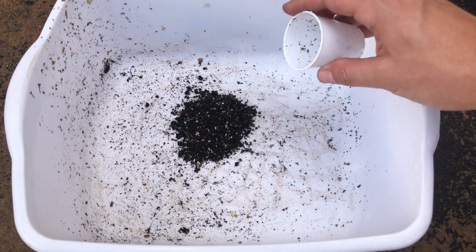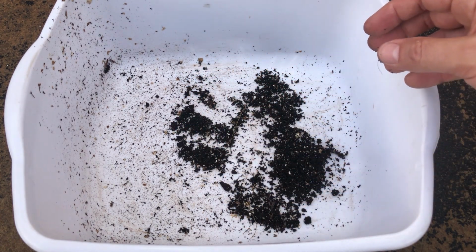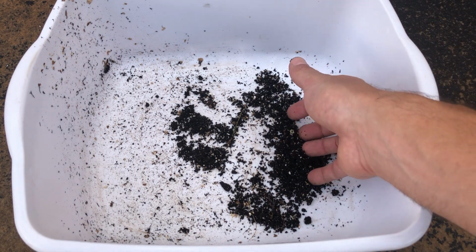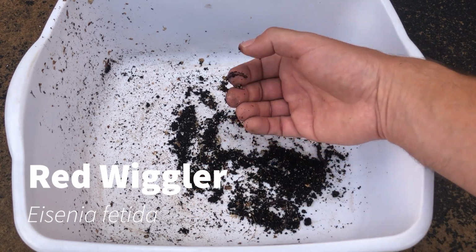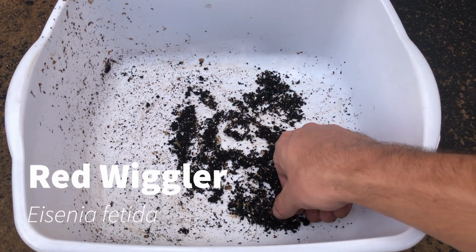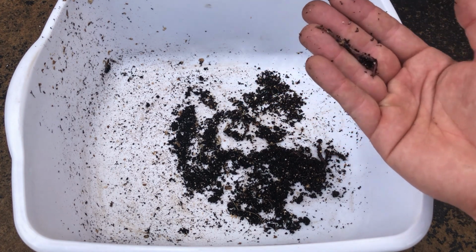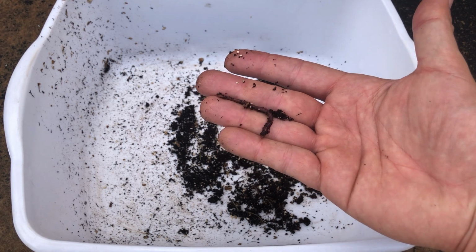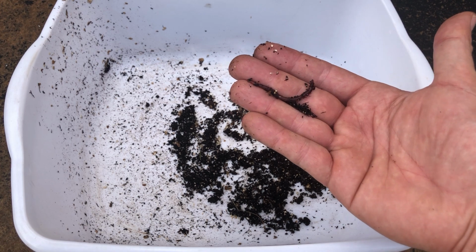The first is known by several different names, including the manure worm, the branding worm, the tiger worm, but the name I hear most often is the red wiggler. See if we can find a couple of those in here. Oh, here's one. See him wiggling away. So the red wiggler is one of the most popular types of composting worms.